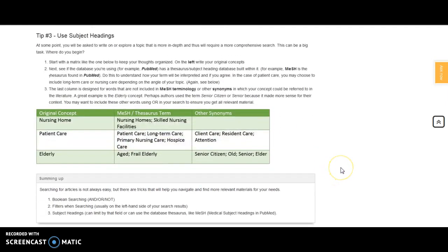A third tip to keep in mind is to use subject headings. What do I mean by that? Well, subject headings are assigned terms that a human being actually assigned to an article. Think of them as tags. That is sort of your insurance that the article is actually about that.